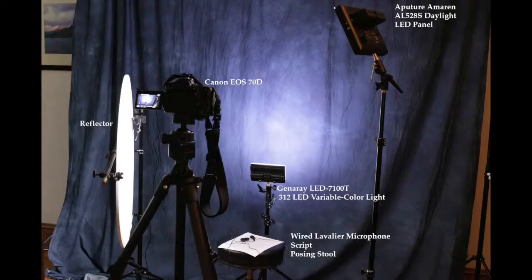Now, a couple of things we've done in addition to make this look better: we've moved from the smaller CN160 LED light to a light panel about the size of an iPad. It's over here on my left. Additionally, we have to my right a reflector, and that's filling in the shadows on that side of my face to give a softer, less harsh appearance.